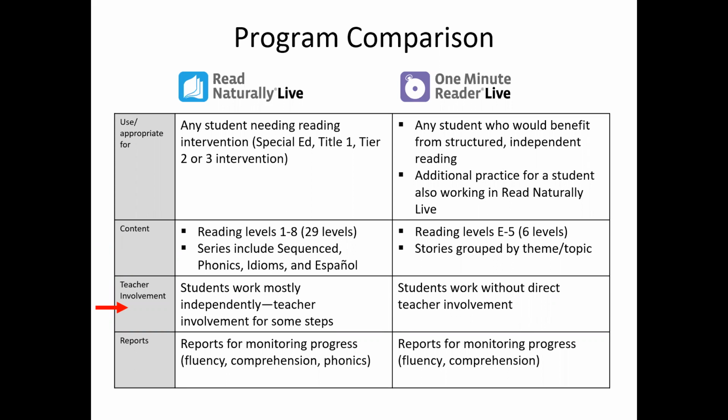There is teacher involvement in Read Naturally Live. So this is for students who have been identified as needing extra support with reading, and so they are in an intervention setting where they have a ratio that makes it possible for a teacher to work directly with students. 1-Minute Reader Live does not require any teacher involvement. You could have every single kid in a general ed classroom using 1-Minute Reader Live, and the teacher would not be required to work with them. So it truly is an independent reading program.